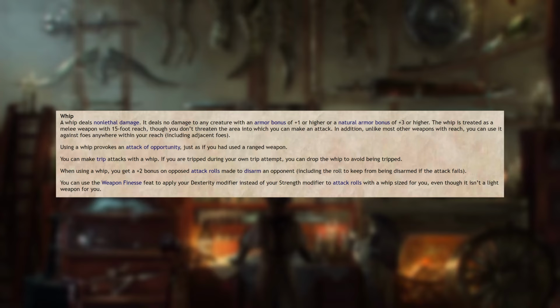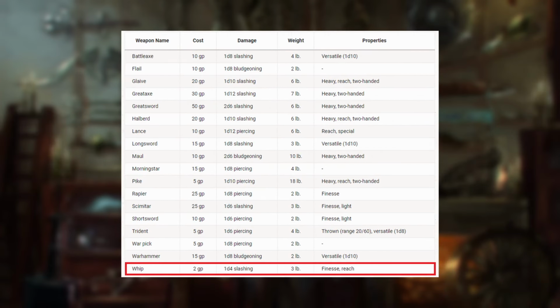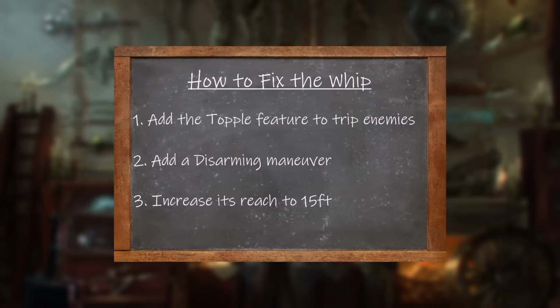The 3rd edition whip had everything a whip user could possibly want from an exotic weapon like this, and the fact that 5e's designers just tossed it into the weapon pool with all of these fun options stripped away is kind of mind-boggling to me. That being said, these are just a few of my own suggestions on how to fix the whip in D&D. If the whip is going to stay in the game, I think the biggest thing it needs to make up for its low damage is greater utility.